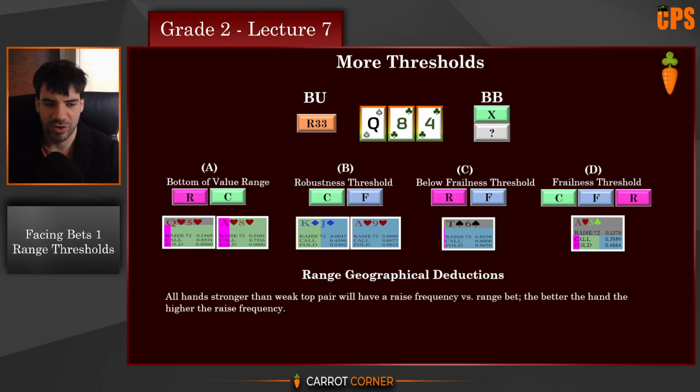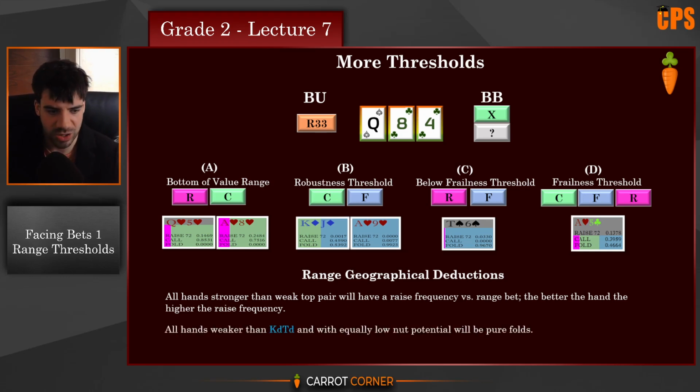This is going to increase exponentially as hands get exponentially stronger, and as we get up to really nutted hands that unblock the queen, such as 8s or 4s or 2 pair, we're going to actually consider raising these hands pure, especially against a range bet. We'll see this more in lecture 10. All hands weaker than king 10 of diamonds with equally low nut potential will be pure folds.